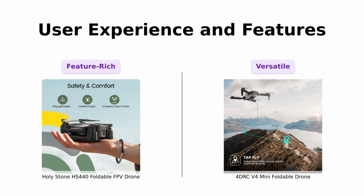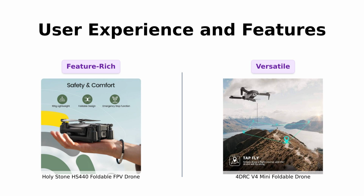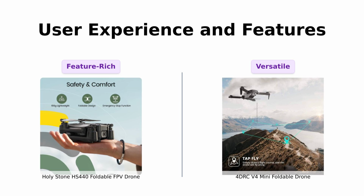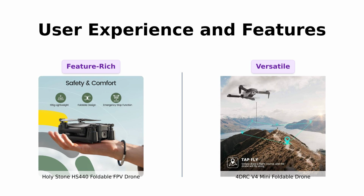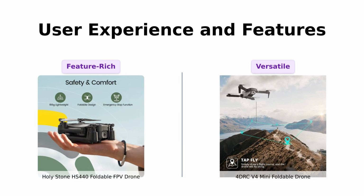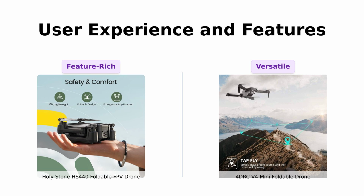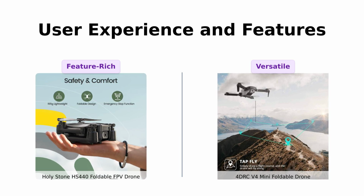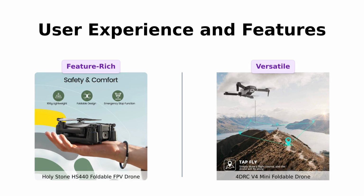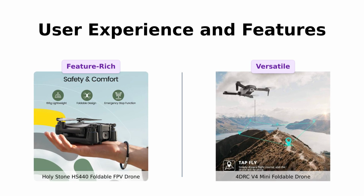Both drones are packed with features. The Holystone HS440 offers automatic takeoff, precise hovering, and one-key high-speed rotation. It's also got emergency stop, headless mode, and altitude hold. Reviewers appreciate its ease of use and fun flying experience. The Ford DRC-V4 Mini, on the other hand, is like the party animal of drones. It's got 3D flips, trajectory flight, gravity control, auto follow, gesture photo, and even VR. However, reviews indicate that while it's fun to fly and beginner-friendly, it might not be as durable or reliable in the long term. If you're looking for a drone that does everything except make your morning coffee, this might be it.